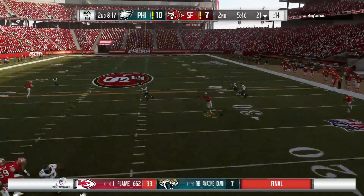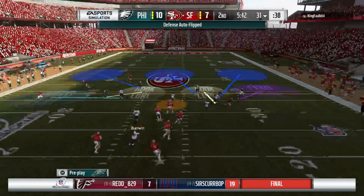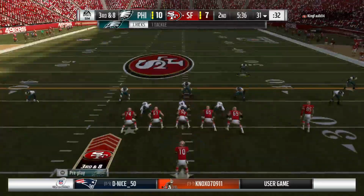From the gun, it's Garoppolo, and a quick throw here, that's complete. And they'll take him down at the 31-yard line. And they'll get 9 there as that sets him up better for third down.